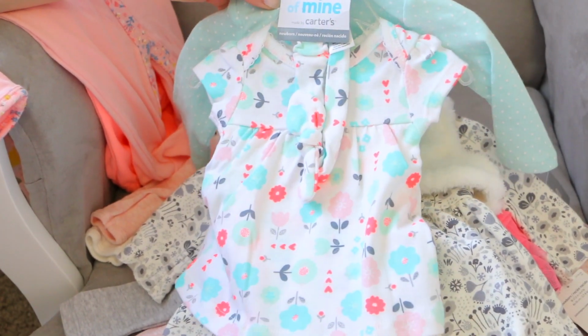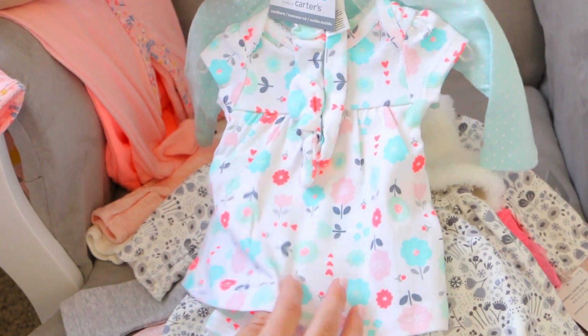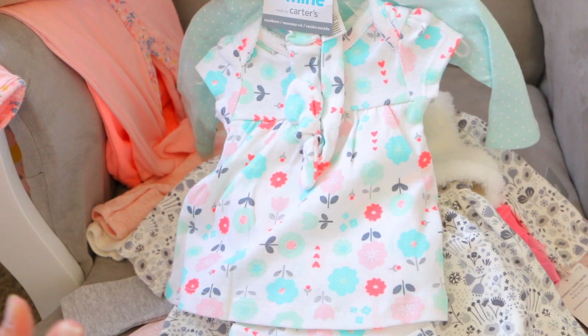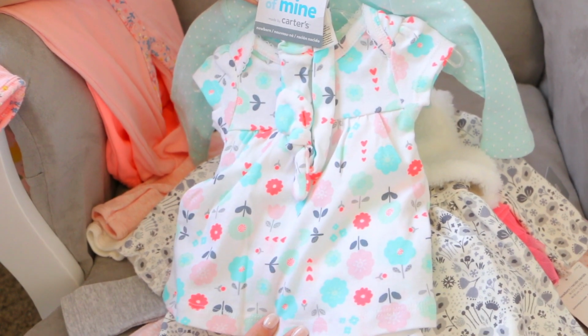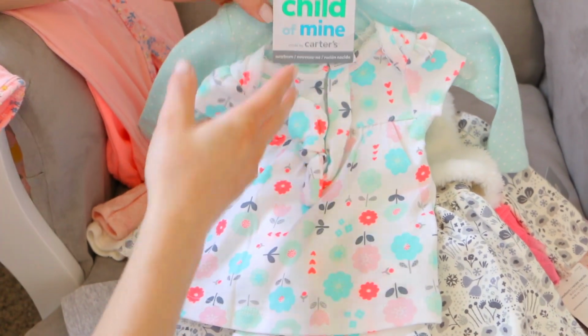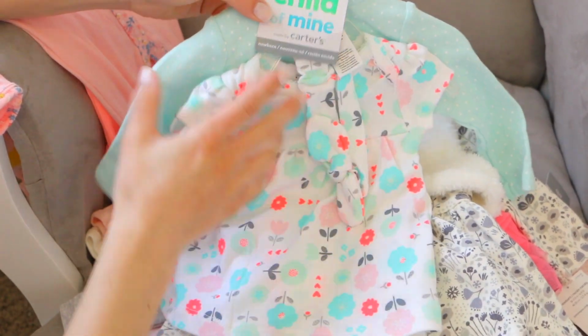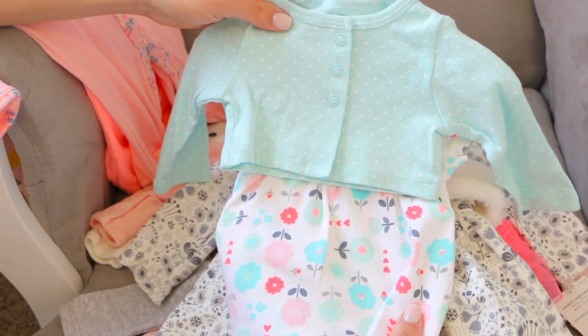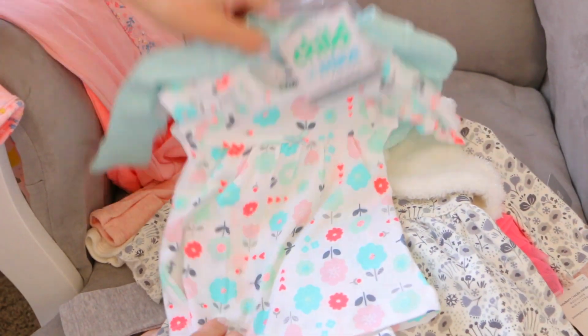I got this at Walmart, and it wasn't very expensive at all. And it's a cute little dress. So we might be using this as her coming home outfit. I ordered some leg warmers, which are not here yet for this video, so I'll show you guys on Snapchat. It comes with a cute little matching headband, and then it has a little sweater, and it's so cute.